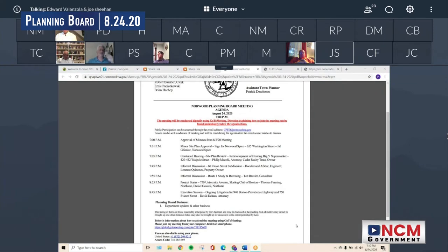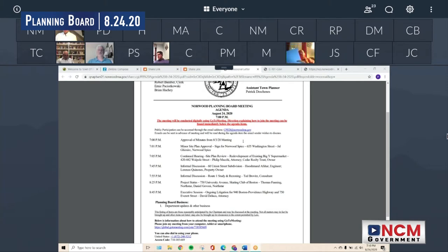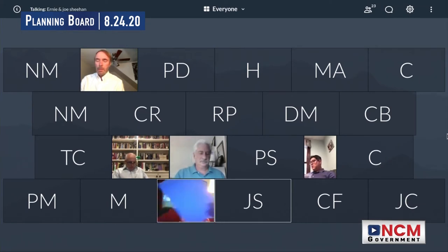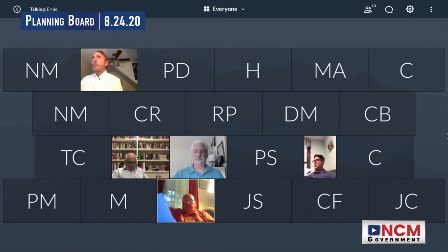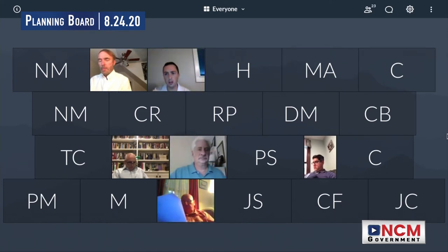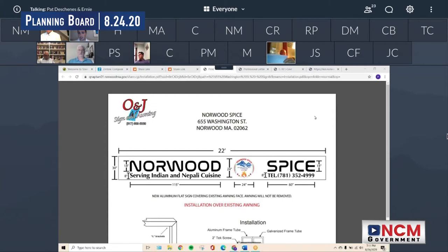The second item on the agenda is a site plan approval sign for Norwood Spice, 655 Washington Street. Patrick, do you have any information on that? Yep, just one moment. All right, so the sign application is for a sign in the Central Business District. It's at 655 Washington Street. If you're all familiar, this is where Victoria's Pizza is located.